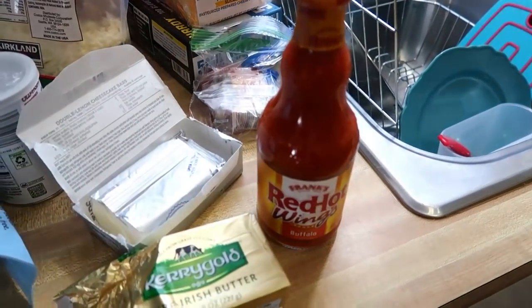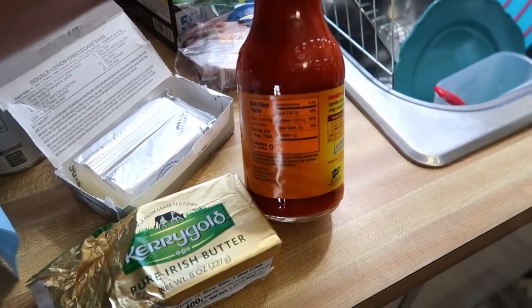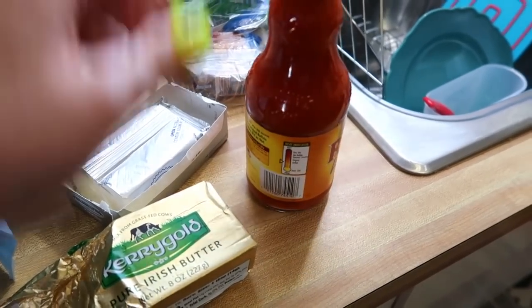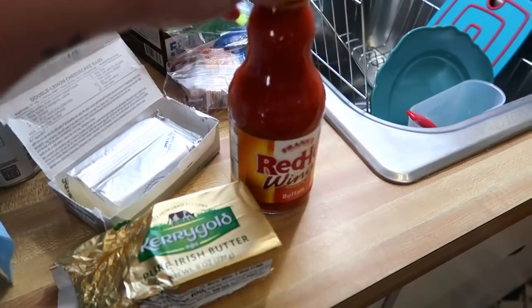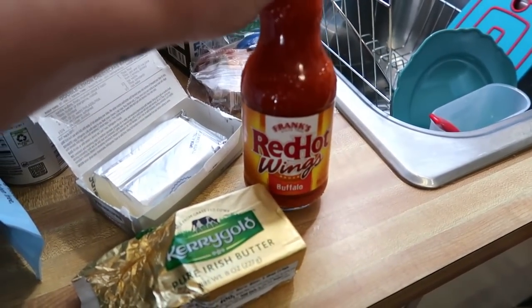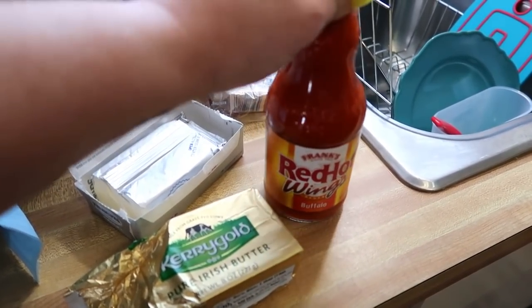And there's no carbs in here at all. So there's 0 carbs in the Frank's Red Hot. And then you're gonna have the extra fat from the Kerrygold, and it's gonna be really, really good. And it's gonna be nice and crispy, and these are gonna be the best wings you ever had.